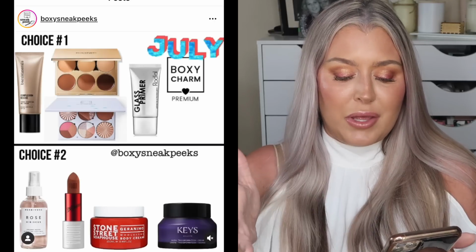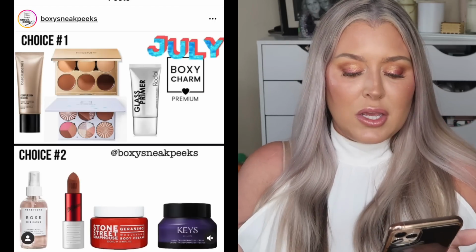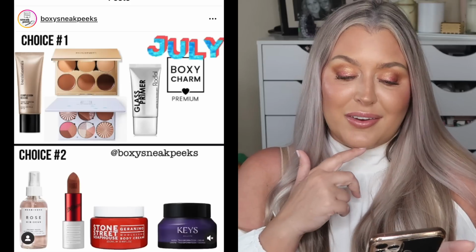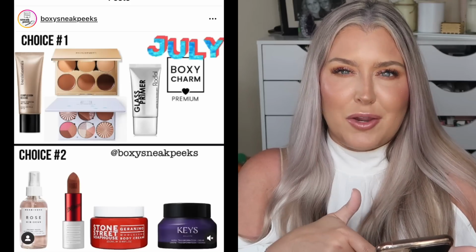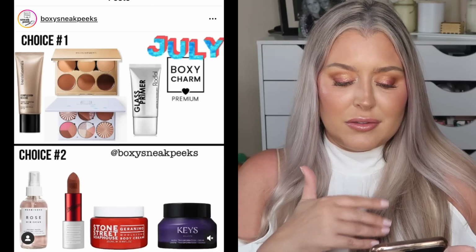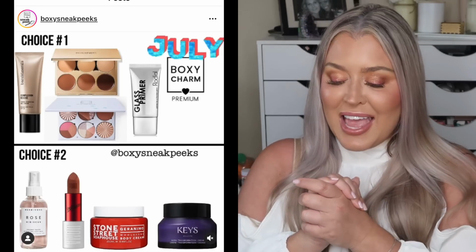I've not tried that, but I do like to get expensive body creams and not have to fork out the money for it. So I will say though, I wish choice two maybe had an eyeshadow palette in there versus a lipstick. I don't know. I could think for days, but anyways, let me know your thoughts down below. I am super excited to see all the makeup coming back to both those boxes. I know y'all are too. Let me know what you guys plan on picking for your box.